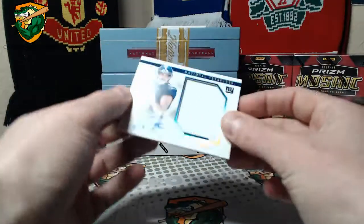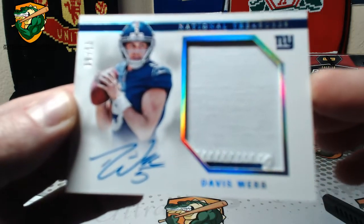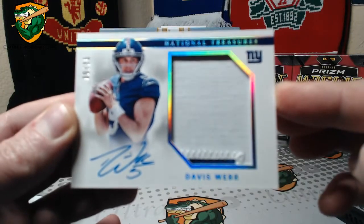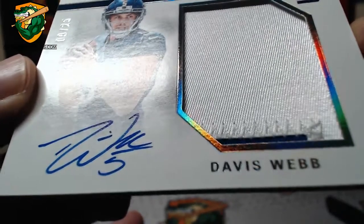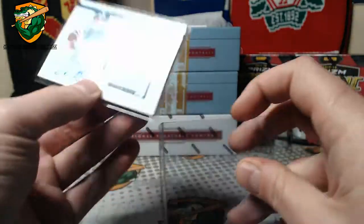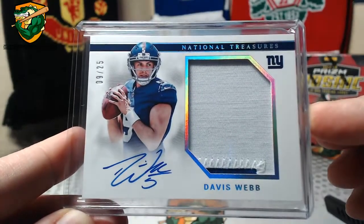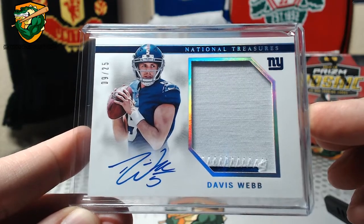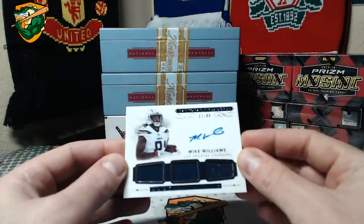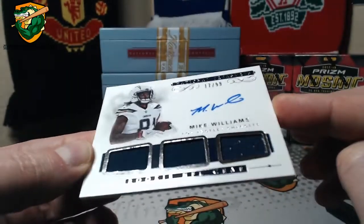Next up, we got Davis Webb. 9 of 25. Mr. Davis Webb. Then the box hit, or the last one in the box, I should say. Mike Williams with the Chargers, 17 of 99. Rookie NFL gear.